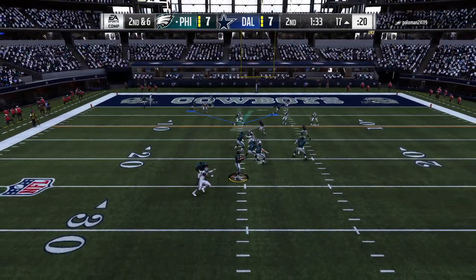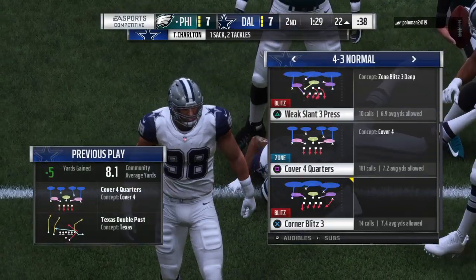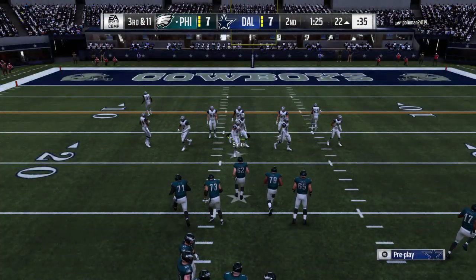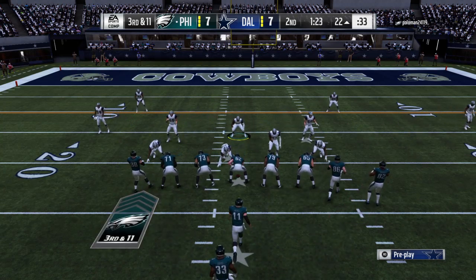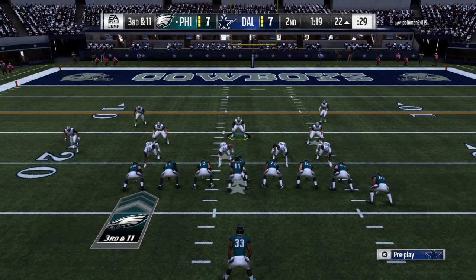On second down, here's Wentz. And he's not able to get away. Sacked back at the 22. Taco Charlton in there to get him for a loss of five. Eagles coming up here on a third and long, so Wentz and company with some work to do after the sack.